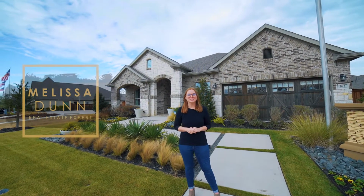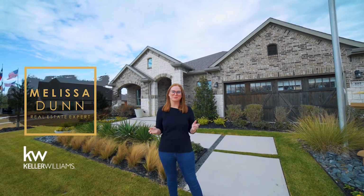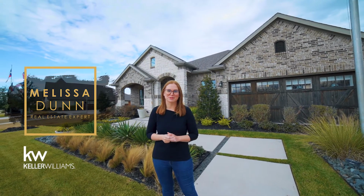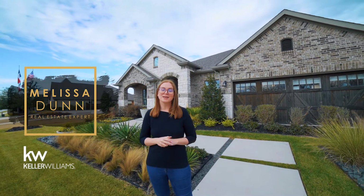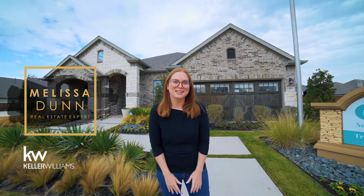Here with the Melissa Dunn Realty team, and I am here in beautiful McKinney, Texas in the Trinity Falls neighborhood. We are checking out the Chesmar Homes Brookville floor plan. This is a 4-bedroom, 3-bath, over 27 square foot home. This home also features the option to create a multi-gen floor plan out of one of the living spaces, allowing you to have extended family stay with you. I'm so excited to show you this plan. Let's go in and let's check it out.